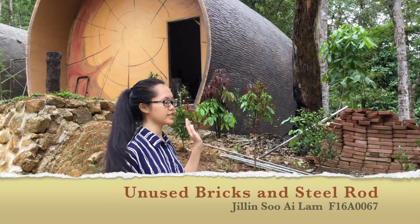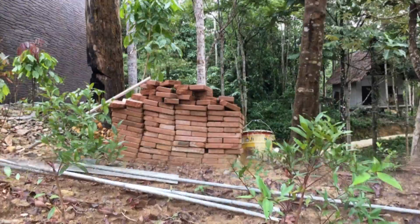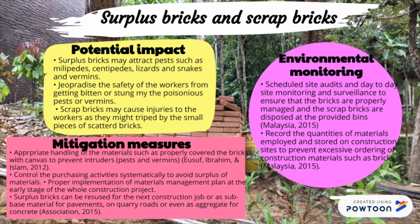Okay guys, so this is the first waste that we found, which is unused brick and steel rod. Surplus bricks and scrap bricks will cause potential impacts such as attracting pests and vermin and jeopardizing the safety of the workers. In order to minimize this impact, they need to handle the materials appropriately and control the purchasing activities systematically. Besides that, they should implement a proper materials management plan, which includes reusing surplus brick for the next construction job or as sub-base material.